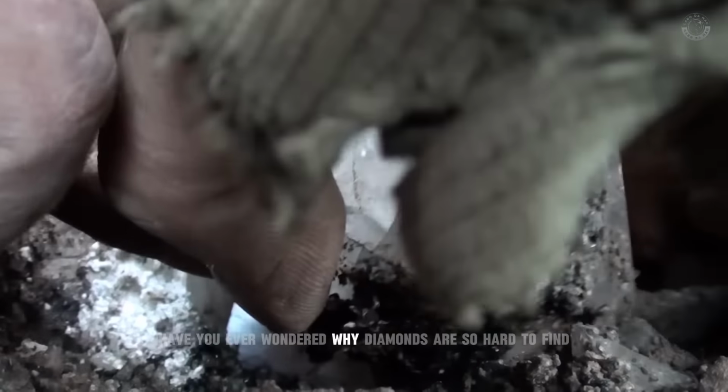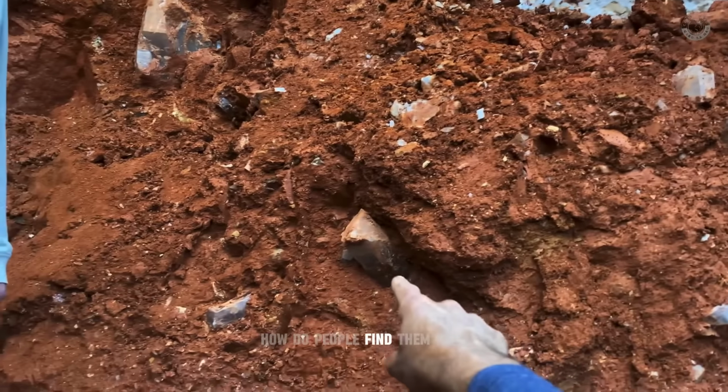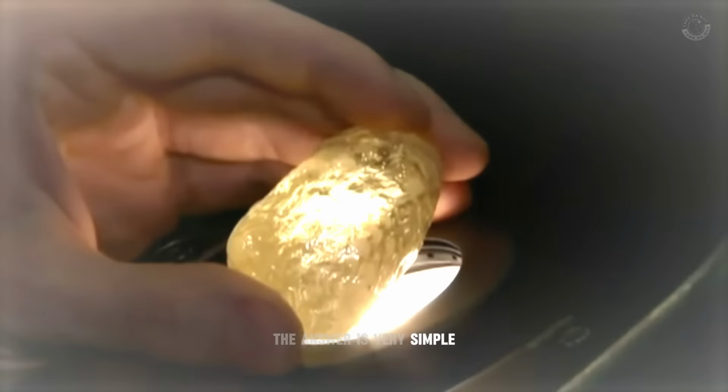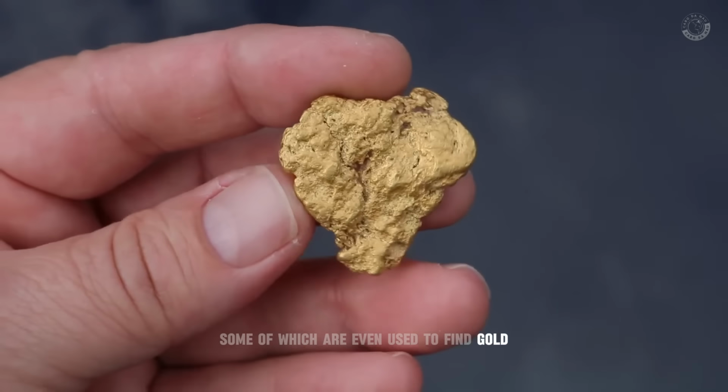Have you ever wondered why diamonds are so hard to find? And if they are so hard to find, how do people find them? Well, although it's not very easy, the answer is very simple because there are dozens of methods, some of which are even used to find gold.